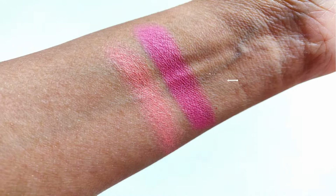Like, it's a different shade, out of my comfort zone. When I see it in the pan, don't go by the pan. A lot of times I tell you, blushes are very different when they appear on your skin, not in the pan. So this is one of my holy grails nowadays. I use it a lot.